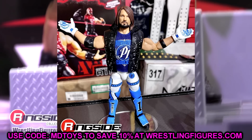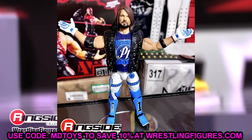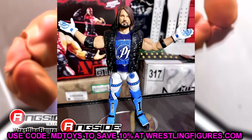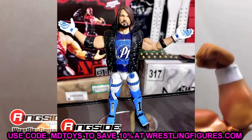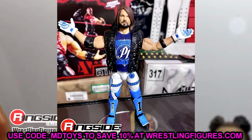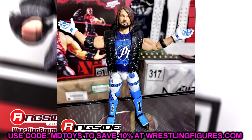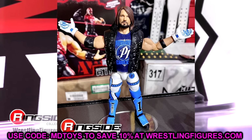I swear to Jesus, this is going to be one that's going to be hard to not buy when you see it because of the base that you have here. You have a lot of great parts here. You have a perfect base for other AJ Styles customs if you want to do that. I am over the moon about the AJ Styles. I think it looks phenomenal, and like I said, it is meant to be phenomenal.